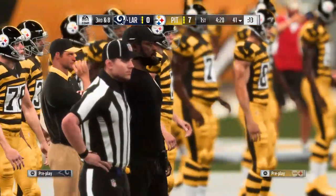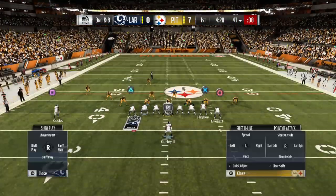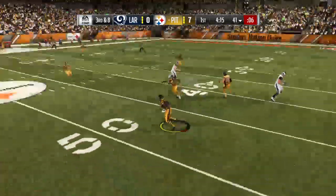So the failure to connect on second down, that leaves them staring up here at a 3rd and 8. A play fake to Gurley. Now Goff. He wipes.